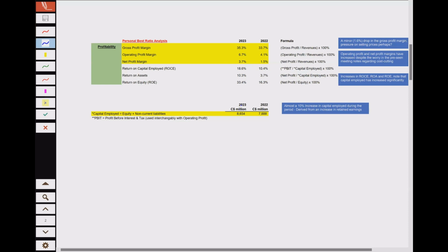Everything's increased. And this is just reminding you that capital employed, if you wanted to work these out yourself, is your equity plus debt, or it's your non-current assets plus current assets, less current liabilities, which should give you the same figure. And you'll see that our asset base has increased a bit there.